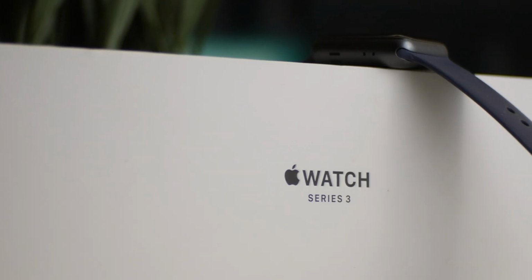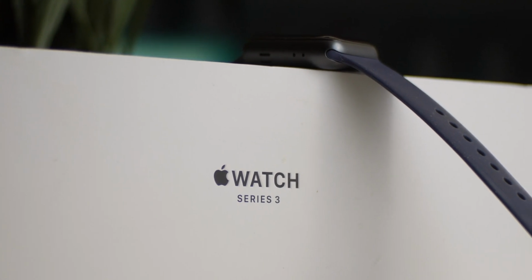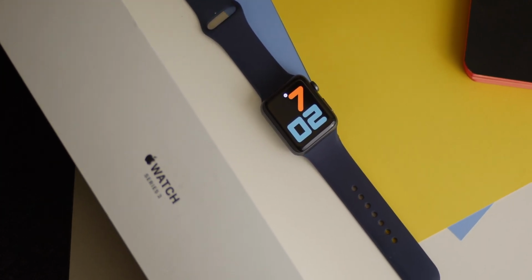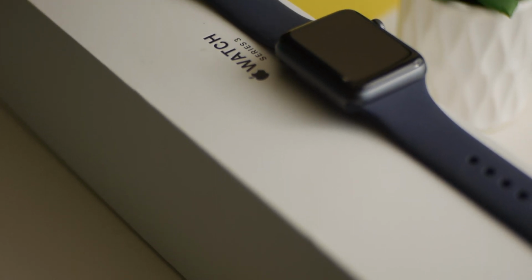So the Apple Watch Series 3 is a couple of years old, yet it's still a viable option for many, especially for the price compared to its successors, the Series 4 and 5, and perhaps the Series 6 this year. And although they have brought many enticing features, I truly believe that the Series 3 is still a great option in 2020, especially for its value.